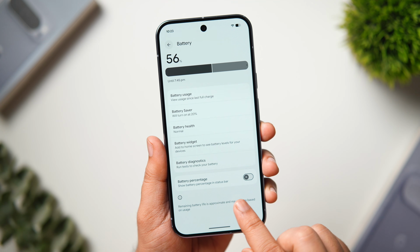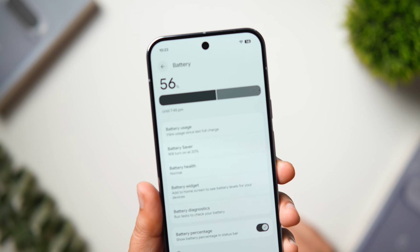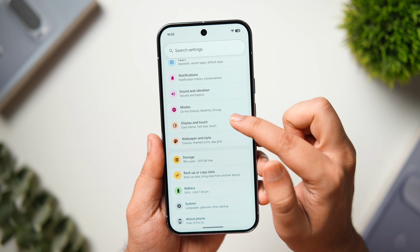Under the battery settings, you also need to enable the battery percentage toggle to make it visible in the status bar. Next, inside the display section, you can tweak quite a few things.